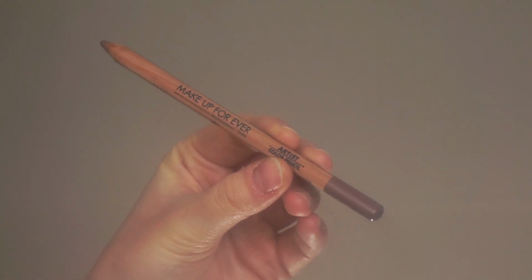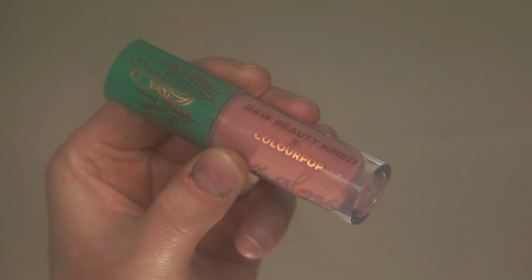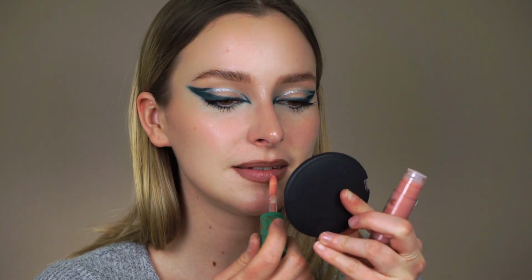I'm just going to line my lips. I'm going to be using my Makeup Forever Artist Color Pencil in the shade Endless Cacao, and I'm just going to line my lips using this. And then for my lip shade, yeah, why not? This is the ColourPop x Raw Beauty Kristi Gloss in the shade Wild Flower, and I'm just going to place this in the center of my lips. Be very careful with this gloss because it is very thick. You don't want to apply too much because you're not going to be able to speak at all. So I'm just placing some of that in the center of my lips.